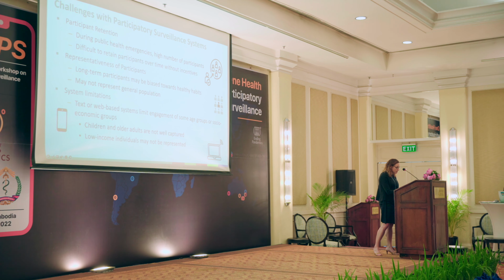And then there's a couple of system limitations. For example, Outbreaks Near Me is a text or web-based system, and that might limit engagements of some age or socioeconomic groups, such as children or older adults. So despite some of these challenges, we have been able to have some important uses of the data from the participatory surveillance system.